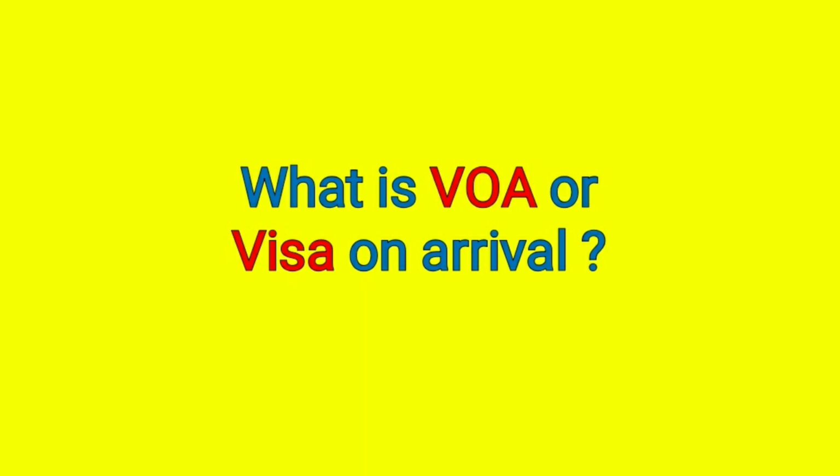For the payment, you can pay through Western Union or through your credit card, or ask a friend in Vietnam to pay it for you. Once your letter is approved, the agent will send it to you by email. Print the letter and bring it during your travel.